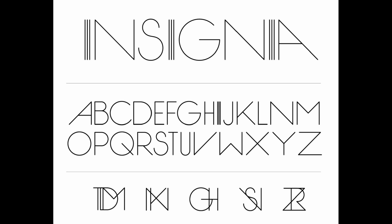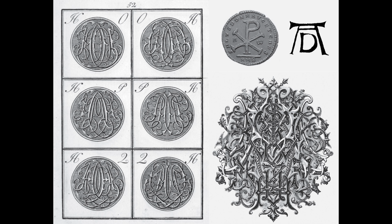One interesting detail is the capital I, which is 3 lines. The history of the monogram goes back to ancient Greece, the upper right, that's the phi rho mark. Then Albert Durer's signature, a range of monograms.